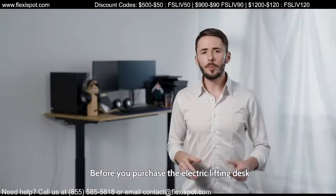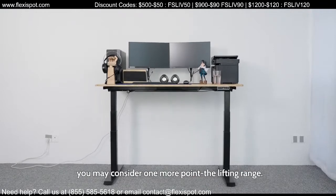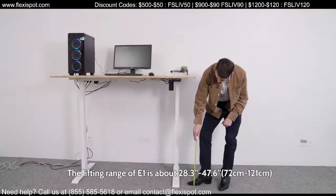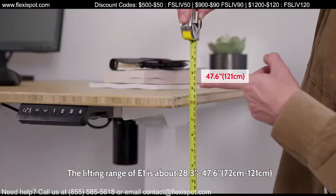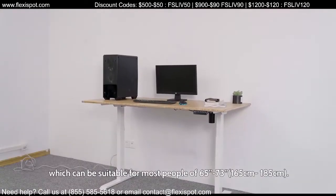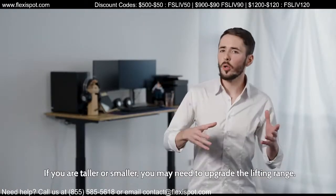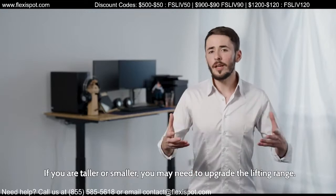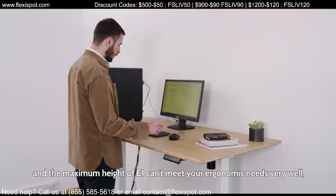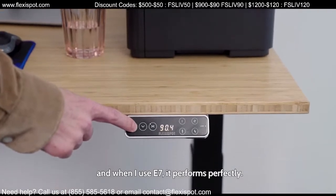Before you purchase the electric lifting desk, you may consider one more point: the lifting range. The lifting range of E1 is about 28.3 to 47.6 inches, which can be suitable for most people from 65 inches to 73 inches. If you are taller or smaller, you may need to upgrade the lifting range. If you are 75 inches, the maximum height of E1 can't meet your ergonomic needs very well, and when I use E7, it performs perfectly.